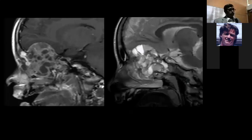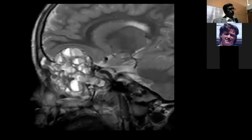T1, T2. Multiple levels. Remember, this patient is lying on his back, so the fluid level is this. Fluid level, multiple. This is pathognomonic. This can only be aneurysmal bone cyst. There is no other diagnosis.